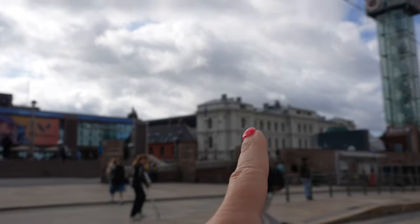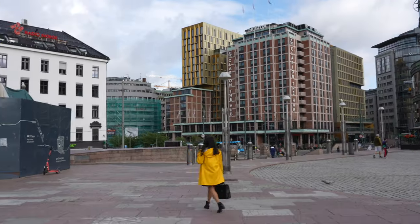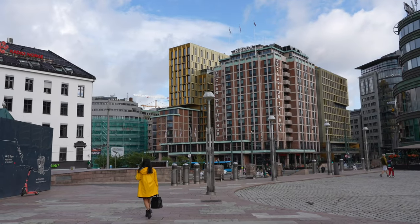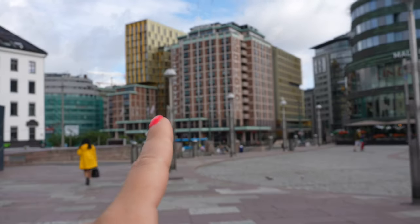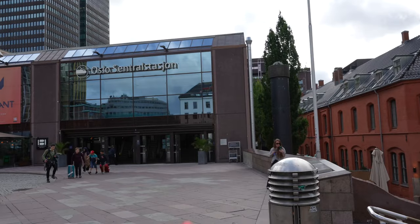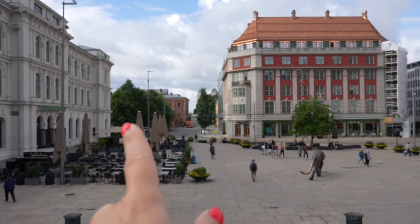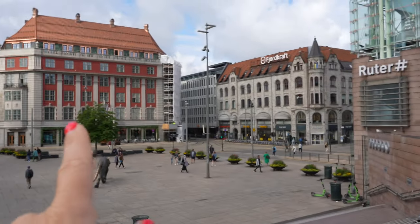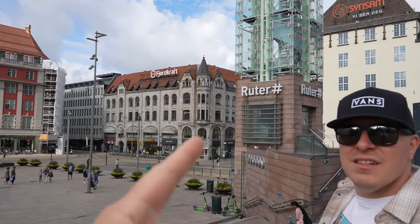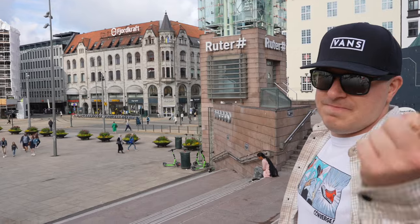So here you can see the old and the new. So that's the old train station and here is the new building. I wonder which one is prettiest. Yeah. Okay, so I'm trying to give you different perspectives here. That's the hotel we were just at. Behind there is the Oslo City Mall. Here's the other mall, the new train station, the old train station. We are going down there to the Opera. That's the other hotel we were talking about. And the shopping street goes up there. We'll go there later. Yes.